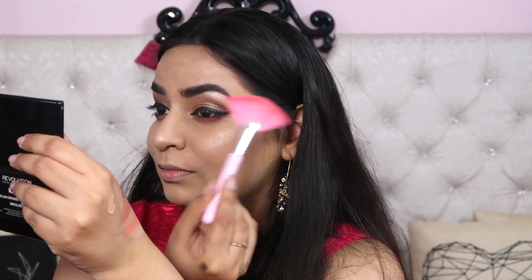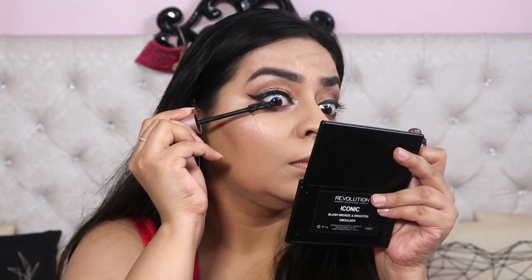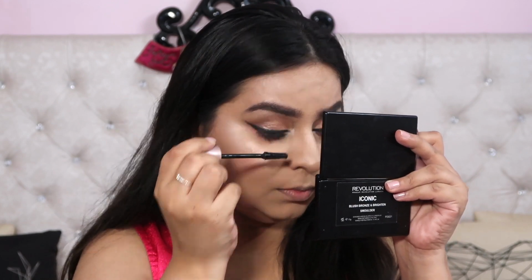For my lashes, I am using the Lash Sensational Mascara from Maybelline. It curls, lengthens and provides volume to my lashes, also using it for my lower lashes. You can leave it as it is or add falsies for extra drama.